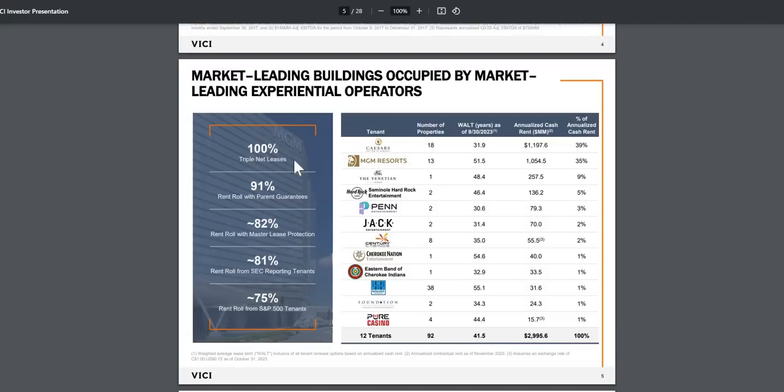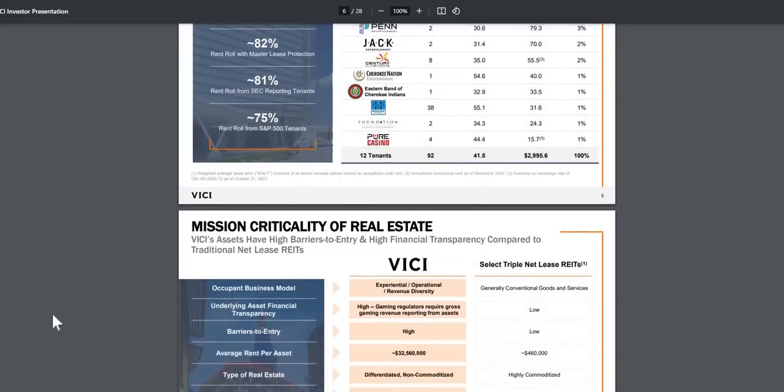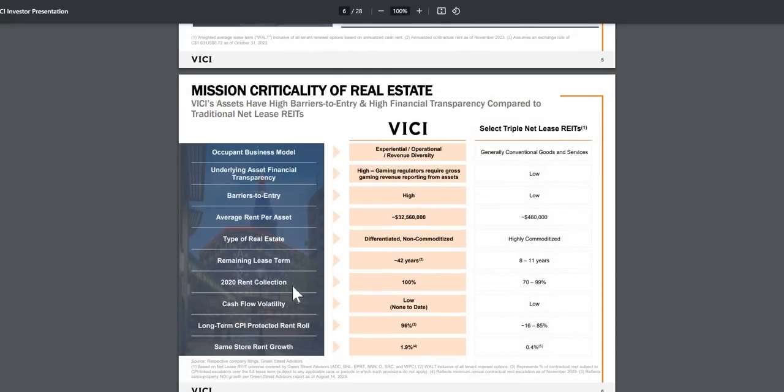And what we can see here is 100% triple net lease. So all the expenses and all the maintenance upkeep is passed on to the tenants, which is very positive to note. Moving on to some more information, which I think is quite key to point out here.